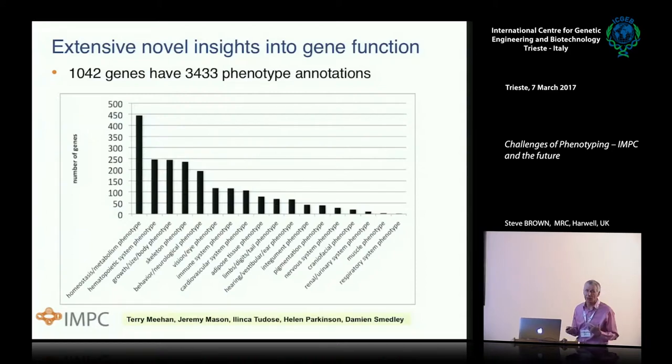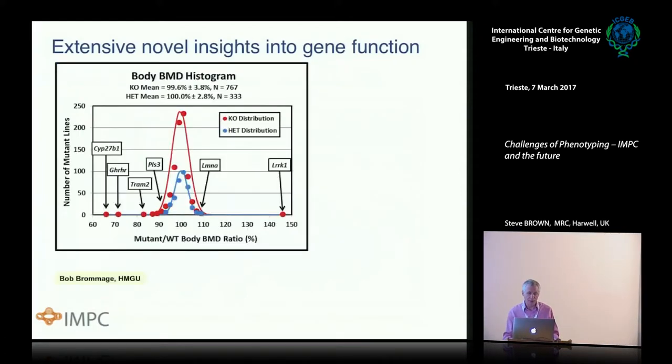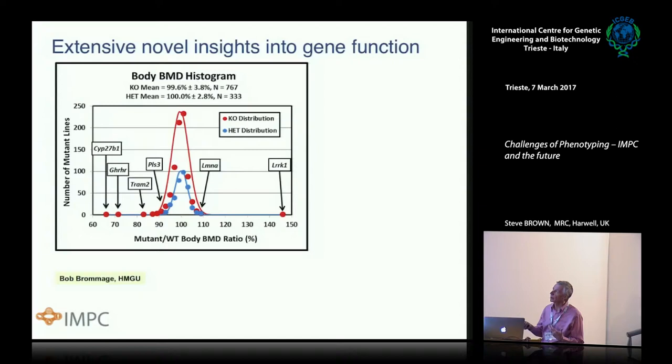And also, we see phenotype calls across all sorts of different biological and disease systems, some more than others, but nevertheless, there are always significant hits in any particular disease system that we look at. Now, we can look at this in a different way. We can look at all of our data as a plot against normal control data. This is body mass, body BMD, body mass index data. And normally control data would be around 100. And this is basically plotting all of the mutants, a huge plot. Of course, you can't see individual points on these apart from the ones that are marked. Here's the HEP data here, nominally wild type, we're assuming. And here's the knockout data here.